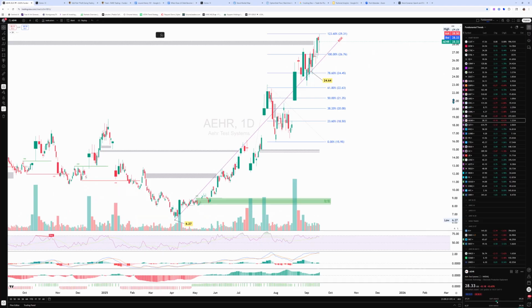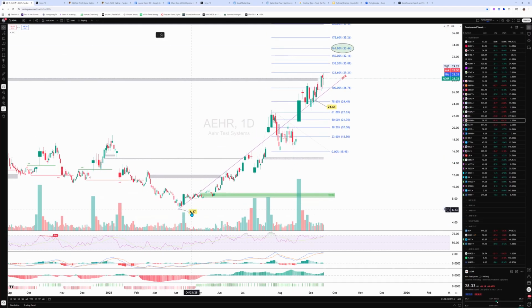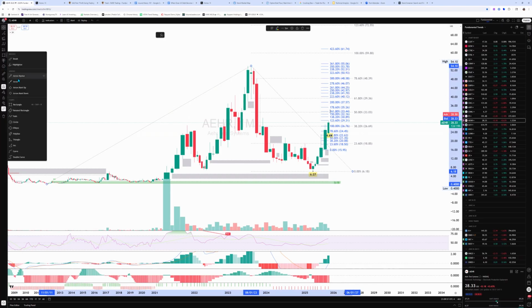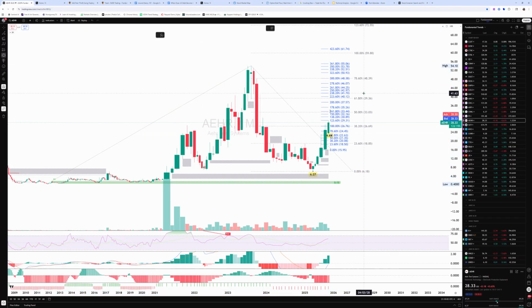Okay, AEHR. Boy, this thing just came right back. So anchor is 627 and 24.64. I like it up to 33 bucks. Let me just measure the whole cycle here. So 618 on the cycle is back up around 39.60. It's viable here. It really is. Structure's long. I mean, solid. I mean, just a solid look. I think we're definitely heading towards the 33.44.